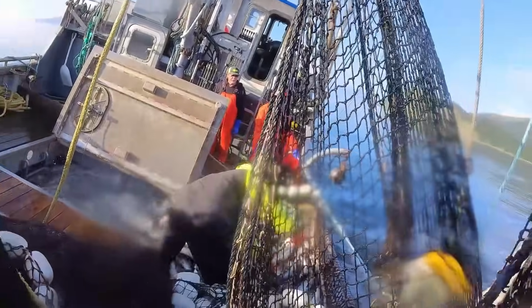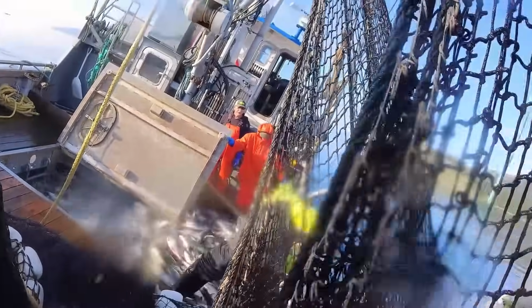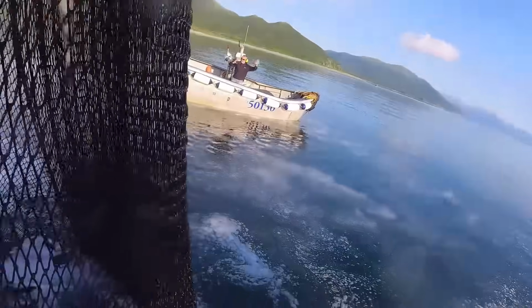Determining the location where many groupers live is extremely important. Modern ultrasonic fish finding and positioning devices have greatly assisted fishermen, helping them to locate areas with high fish density, thereby saving time and fuel.